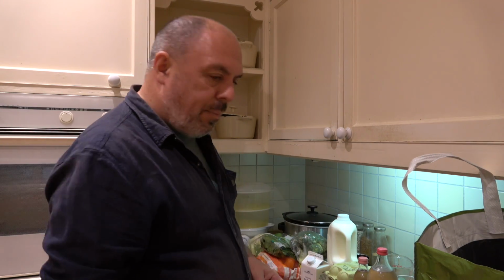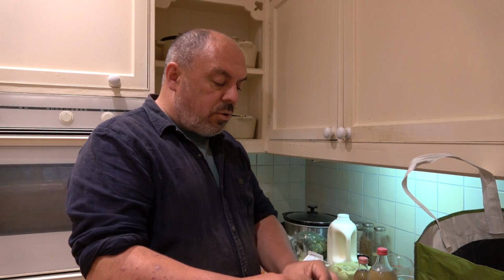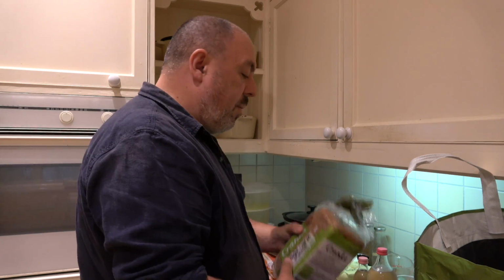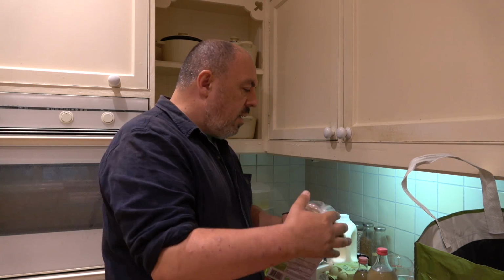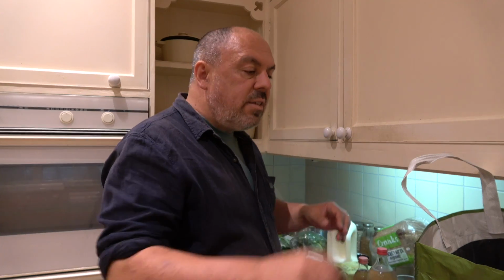Because one of the things about Waitrose is, it's the 18th today, and the majority of the food that I've bought seems to end. They seem to have a very short lifespan in Waitrose. Maybe that's a good marketing ploy because you'll go in every week. But this bread now, this will be finished on the 20th. So if I find I've got to a point where there's only half been consumed, then I will put the rest into the freezer.